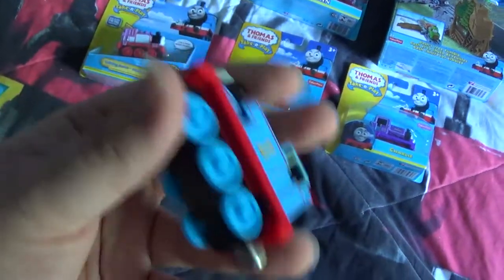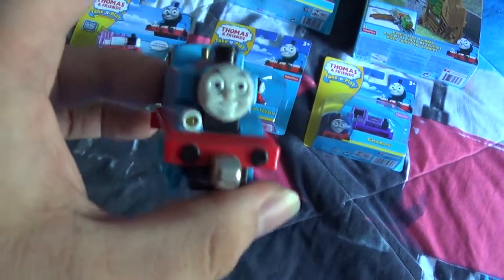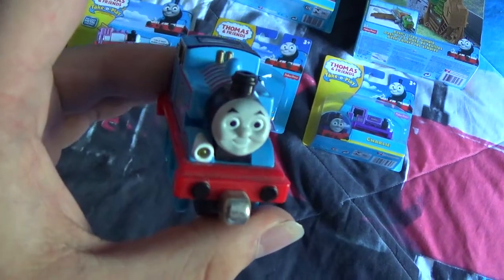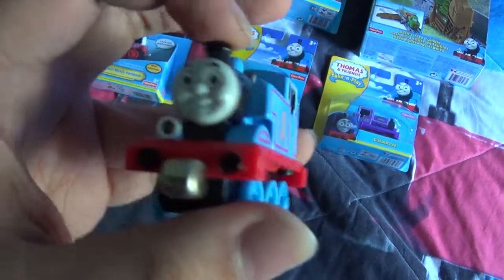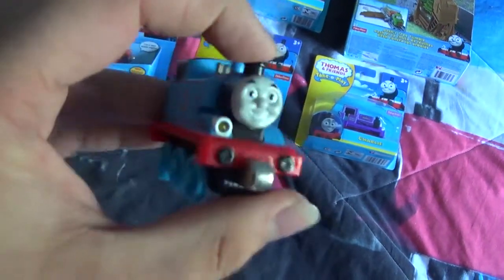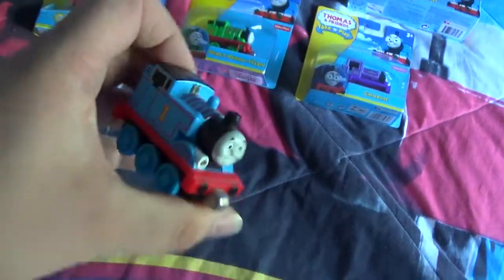Because a couple of times I've gone to Walmart or some other toy store and I've seen that the talking engine's basically gone from the boxes. I don't know if that was somebody who was shopping in the store or anybody else. Maybe it was just an accident. I don't know. Anyway, that was the 2009 Talking Thomas. I'm going to put him over here for now.